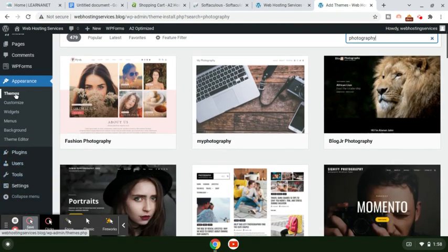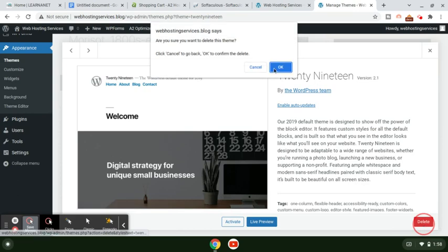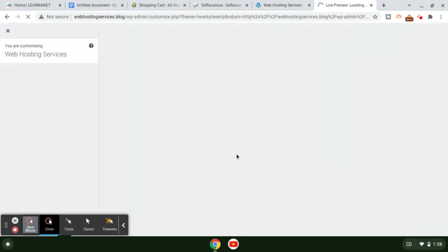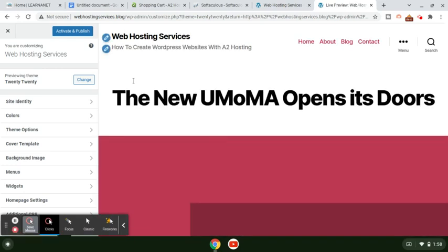If you want to delete a theme that you already have installed on your website, what you can do simply is click on this, and on the very bottom right, click delete, and you can delete it off of your page. So whatever theme you have here, you can see a live view of it to see what it looks like. If you like the theme, just activate it, and that's the new theme that you'll have on your website itself, if that makes sense. And so that's really how themes work when you want to switch them out.